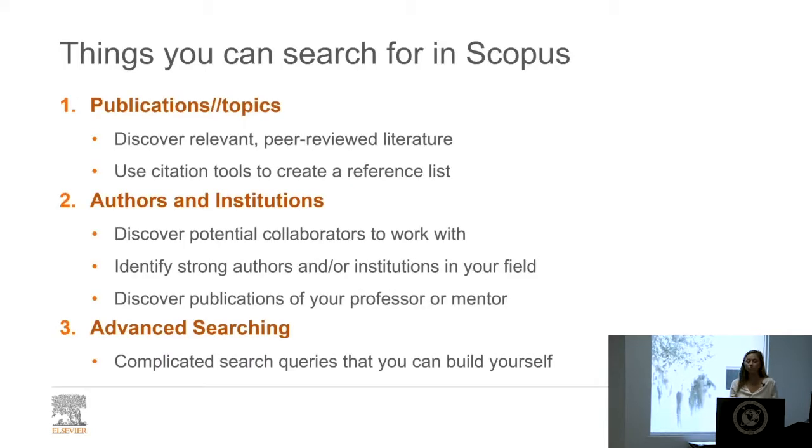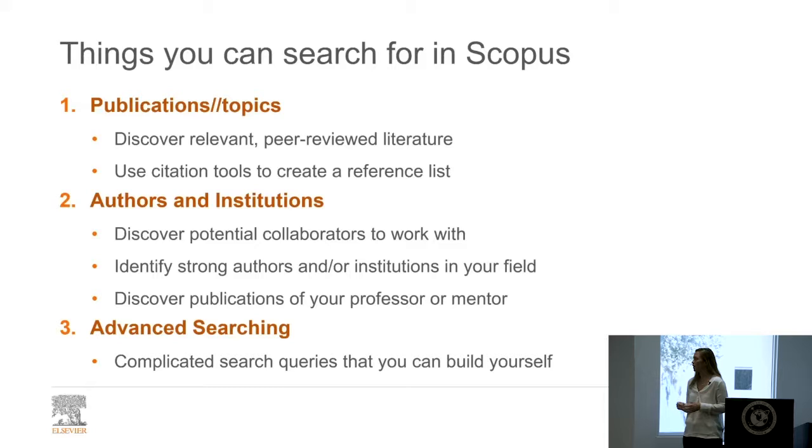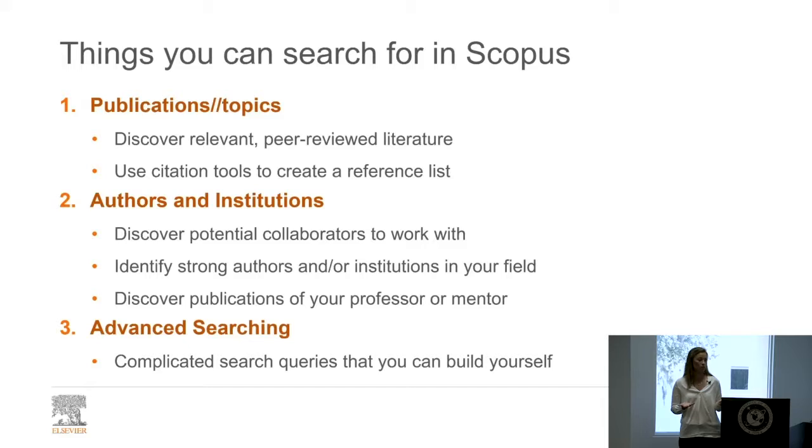So in terms of searching in Scopus, some things that you can search for are publications or topics, right? If you have a particular topic area you're looking to search in, it really helps you to discover relevant, peer-reviewed literature, and you can use the citation tools embedded in Scopus to help you create a reference list. You can search for authors and institutions, so this may help you to discover potential collaborators to work with.